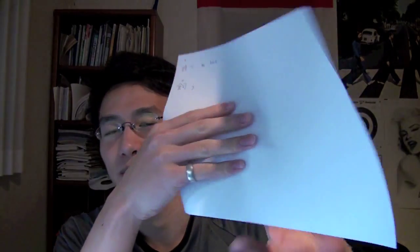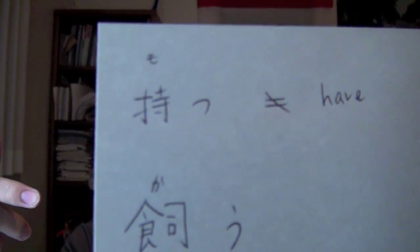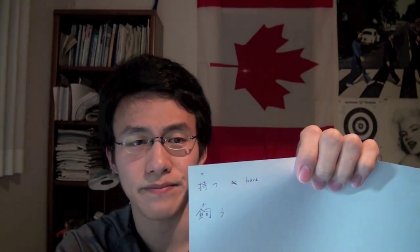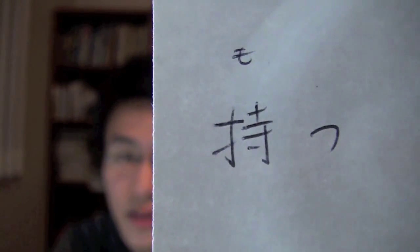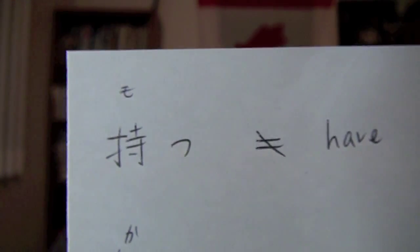Hello, so today's rundown Japanese lesson is about 持つ (motsu). As you go on studying Japanese, you meet this word, because I think this is one of the major verbs in Japanese. 持つ is said to be equal to "have" in English, but actually it is not.